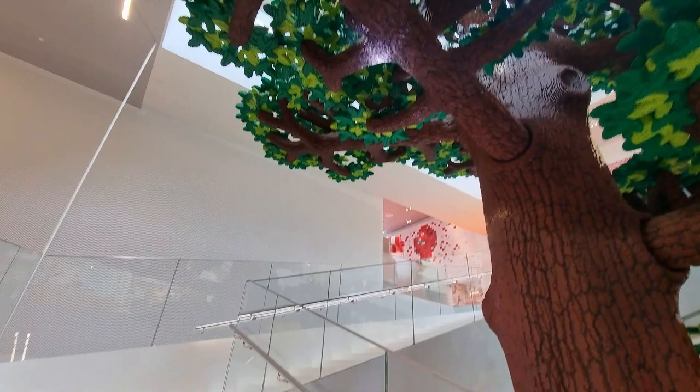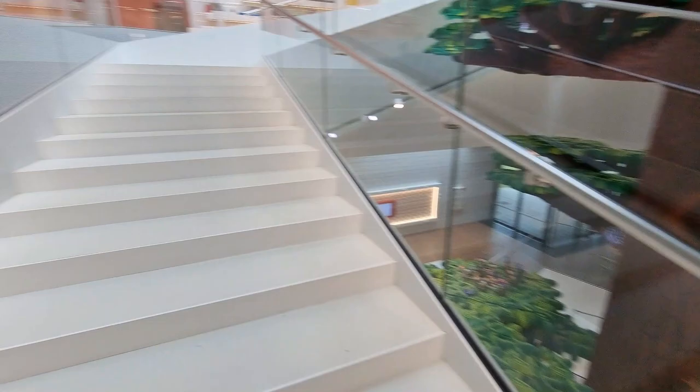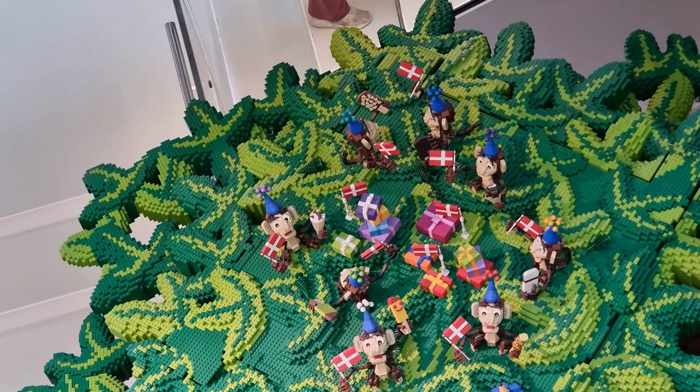Over here, a massive Lego tree. Let's see. Today we are in Lego House. Let's see what we have in here. Oh, mini Lego monkeys.